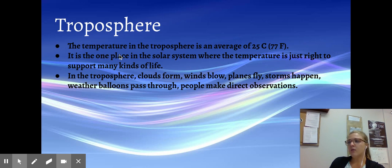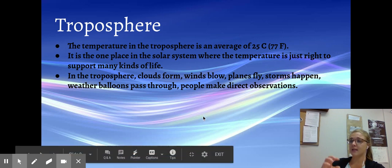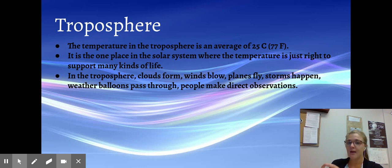The troposphere is the one place in the entire solar system, of all the planets that orbit our sun, where the temperature is just right to support many kinds of life. This is why, up until this time, we haven't been able to find significant proof of life on any other planet. Mars doesn't have any, Jupiter doesn't have any, Neptune, Uranus, Mercury, Venus, any of those. None of them have actual proof of living things there. That's because for living things like what we know of to survive, there has to be air to breathe, and the temperatures have to be suitable for human beings and animals and plants and bacteria to function.